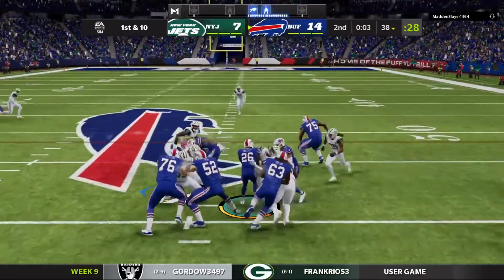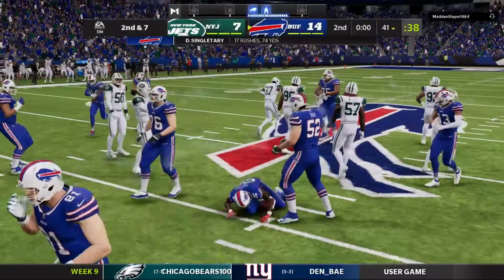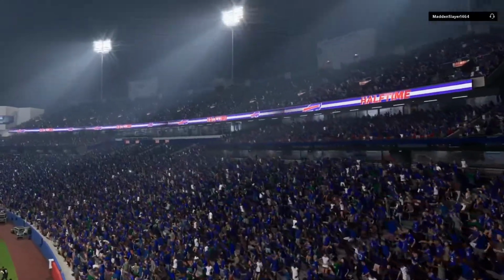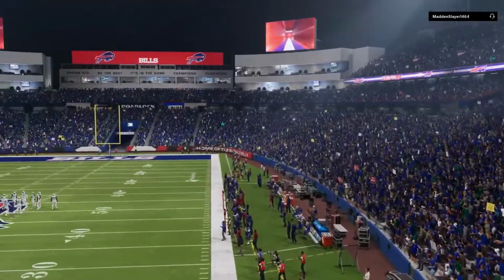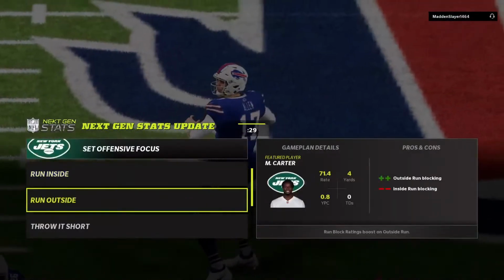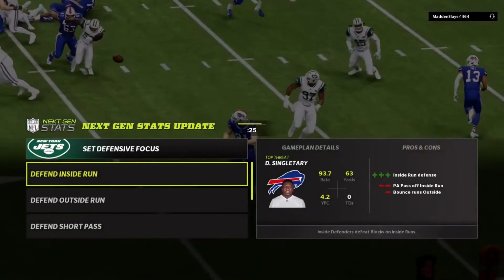On 1st down, they'll start out with Singletary. And he'll work this forward for about 3 at 2nd down. So we've reached halftime here in Orchard Park with the Bills taking the lead into the break. As we send you down to Orlando, where Jonathan Coachman has our EA Sports Halftime Report. Coach.